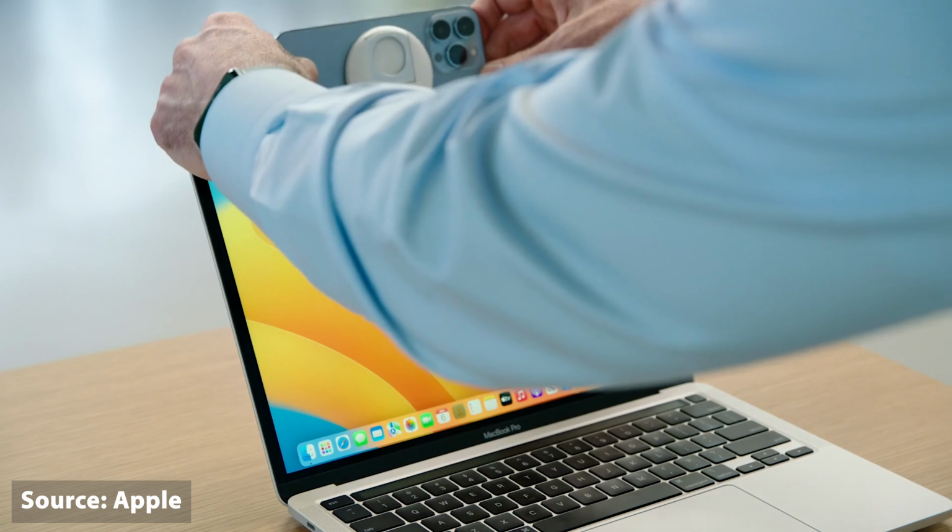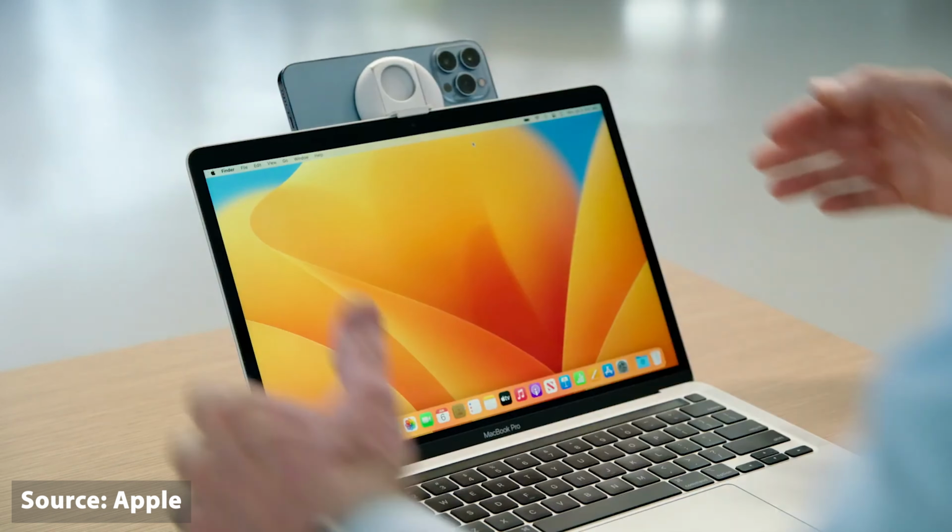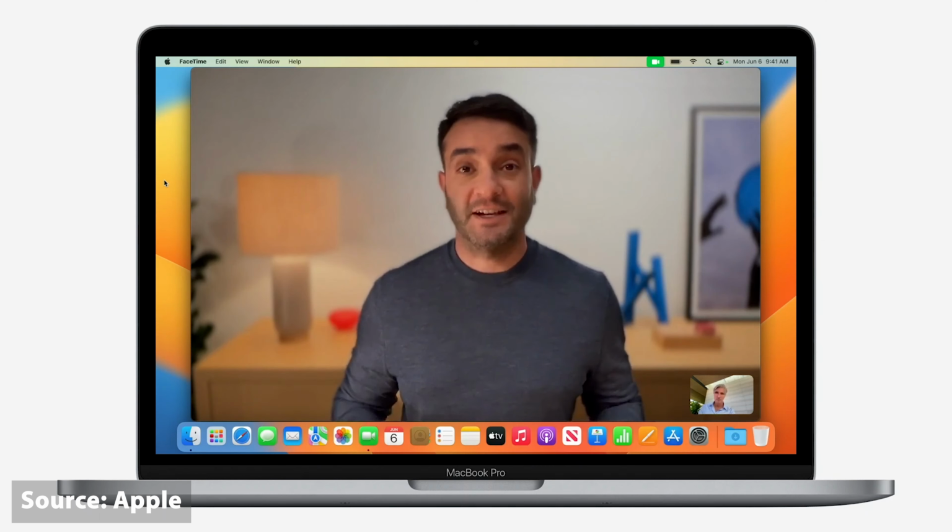I don't see that being super useful on the MacBook for me, but something pretty cool that I think blew everybody's mind is this thing called Continuity. Like, okay, using your iPhone as a webcam, not groundbreaking, but the fact that they're using the wide angle lens on the iPhone to give you an overhead view of your desk is pretty impressive.